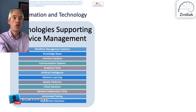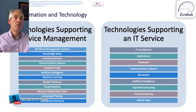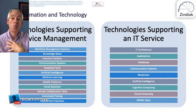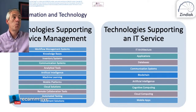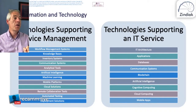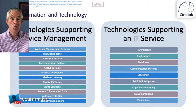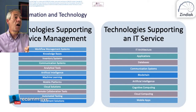So as I said, technology supporting service management, a big long list, and technologies supporting an IT service. Supporting service management is supporting us delivering the service. Supporting an IT service is what we are likely to deliver to our customers. So clearly you can see from that list, we're not delivering, or probably not delivering, all those things to our customer. I've certainly never delivered blockchain to a customer. I might do in the future. I'm not saying there's anything wrong with it. I've just never done it myself.